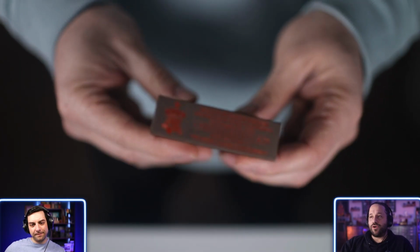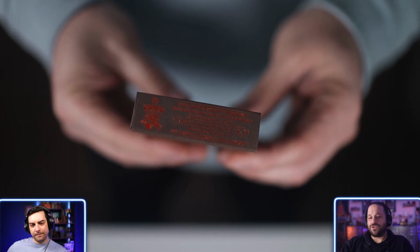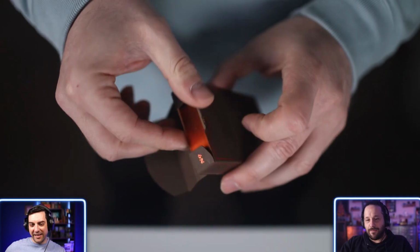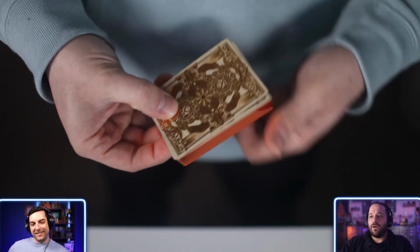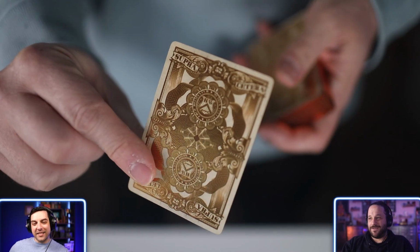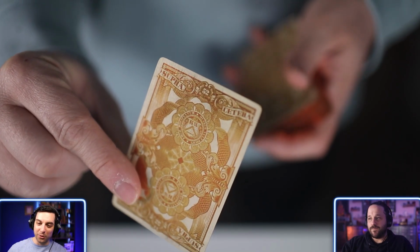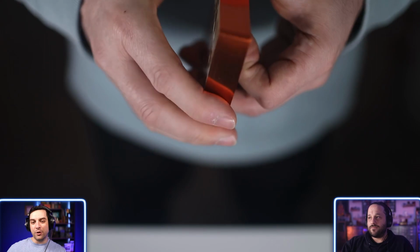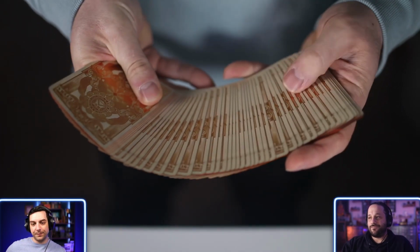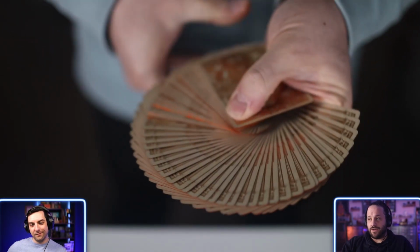Yeah, super minimal tuck. As you can see, it does have that band that goes around the top, which I think mimics a money band. And that orange gilding is just ridiculous. It's an interesting choice, because with a gold certificate you'd think it would be gold gilded, but using orange, which complements the back design so much better, was a brilliant choice. And for an EPCC, it handles beautifully for a gilded deck.